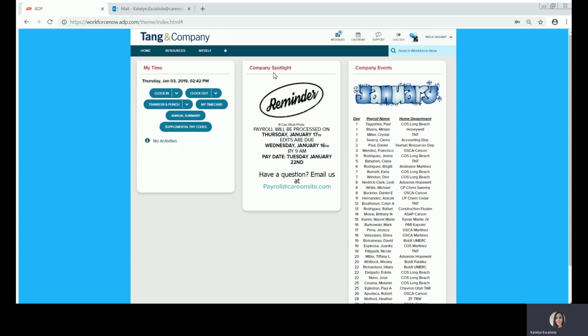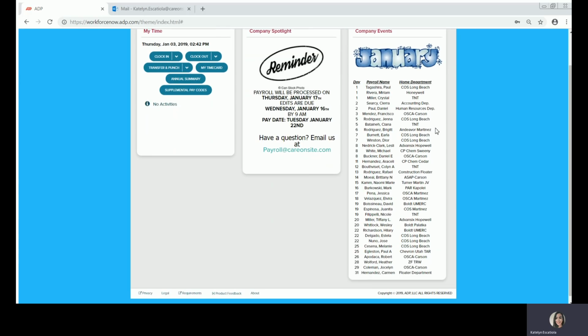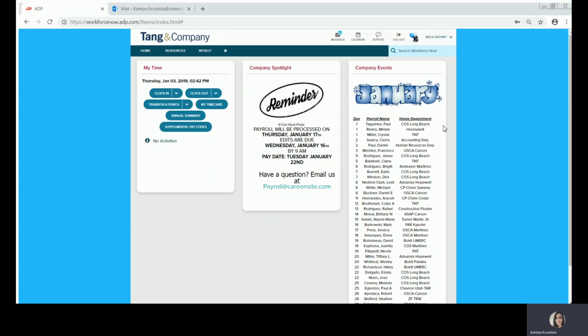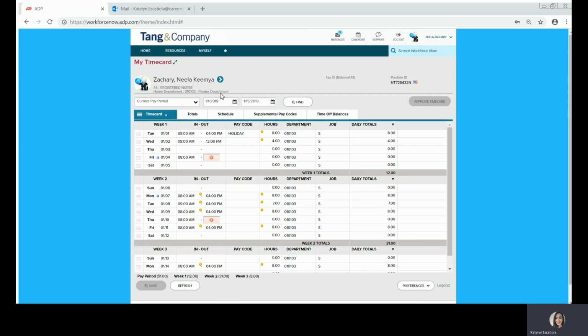And we also have Company Spotlight. This is where we put our payroll reminders. It'll always have the current pay period, the date payroll is going to be processed, and when the next pay date is going to be. Under Company Events is where we have our birthday list. So right now you can see our January birthdays. And I'm going to go ahead and use this quick link. I'm going to click on my time card. This is going to be the focal point of our training for today.